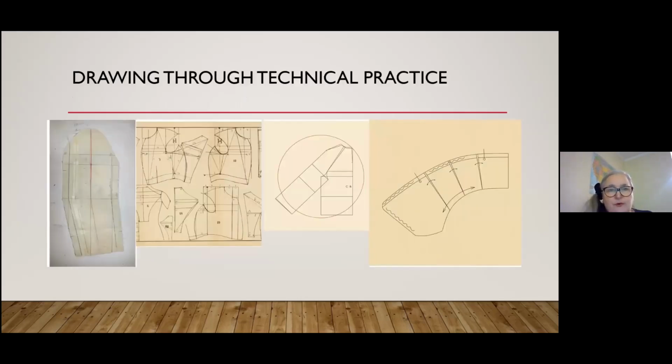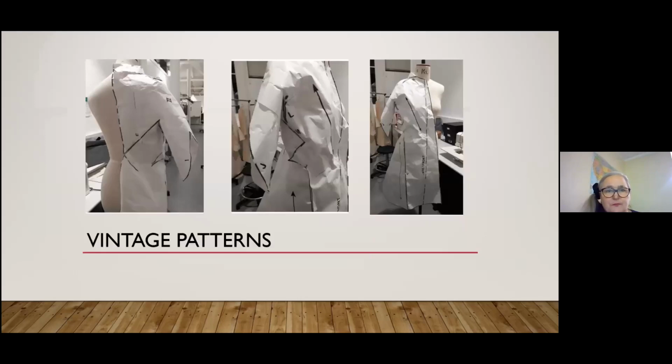So also drawing through technical practice. This is drawing through technical practice in education, drafting patterns. In industry as well, but in education it would be like step-by-step instructions. So not always to scale, just methods, just explaining what to do next. Sometimes you can draw something without writing anything down at all, and you might do a series of drawings just to show one stage after the next, and so on.